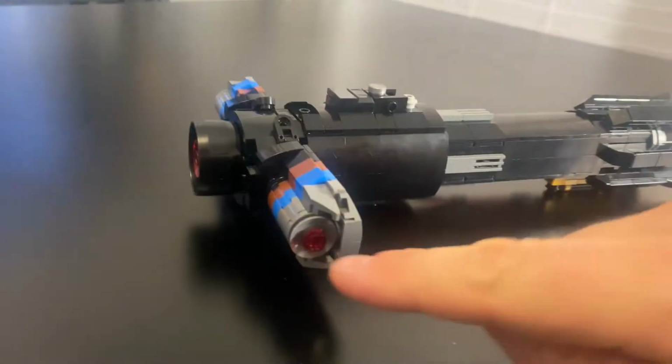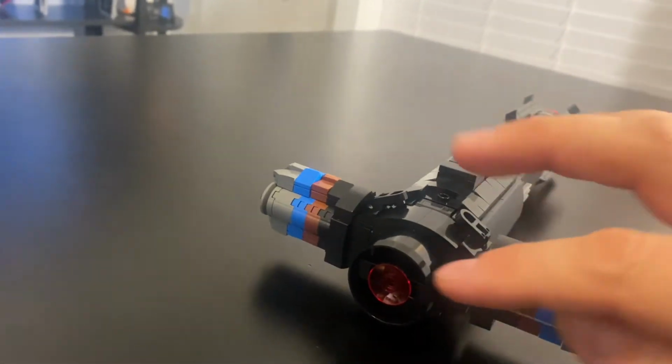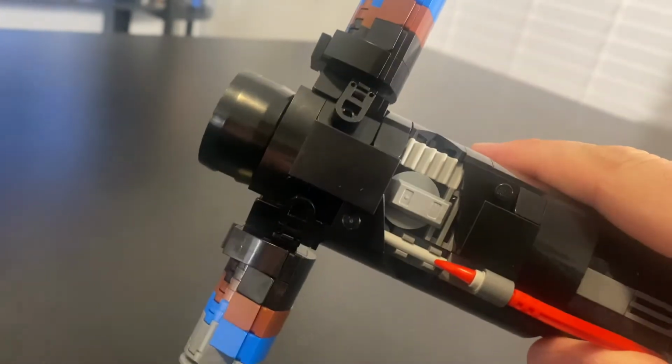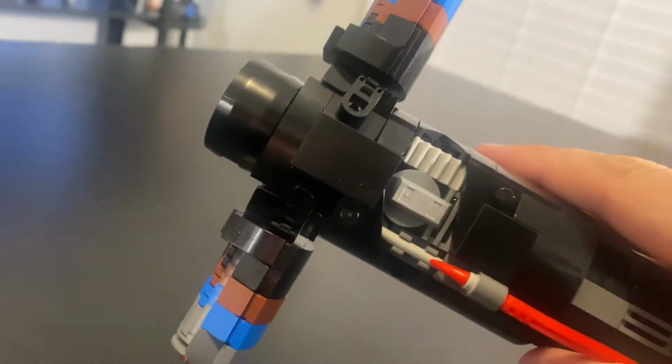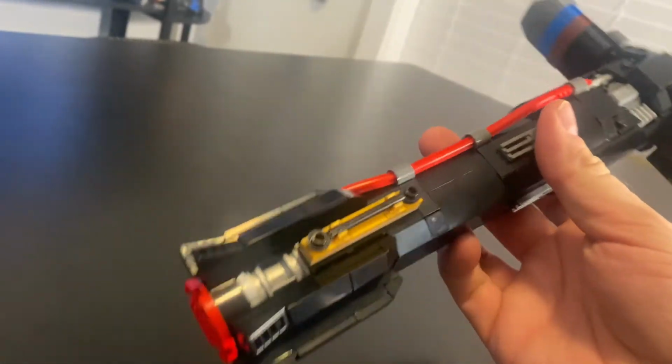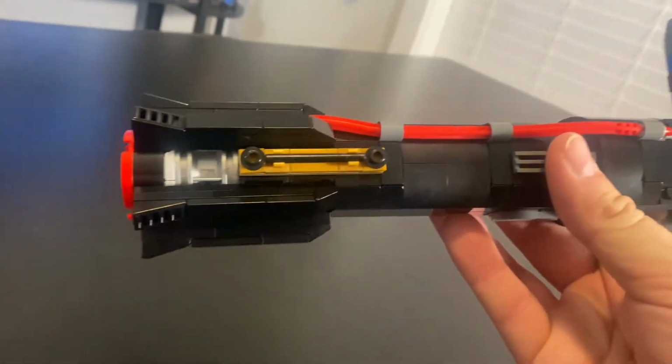On the ends of each of these, they do have little red pieces to insinuate the emitters for where the lightsaber actually comes out. And then it has like the internal workings of the lightsaber, just like it does on the actual lightsaber that Kylo Ren wields. So yeah, just lots and lots of little details that are really, really cool.